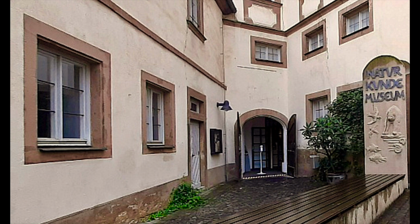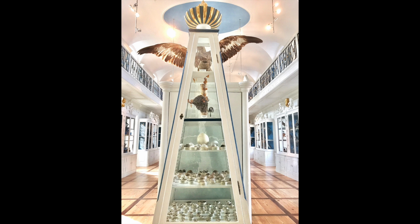However, if you know where you're going, and you climb up two flights of stairs to the second floor of the building, you can walk through a glass door and literally step into another world. A complete 18th century natural history cabinet that appears to be perfectly frozen in time. Let's go in through that glass door now and discover the bird hall for ourselves.